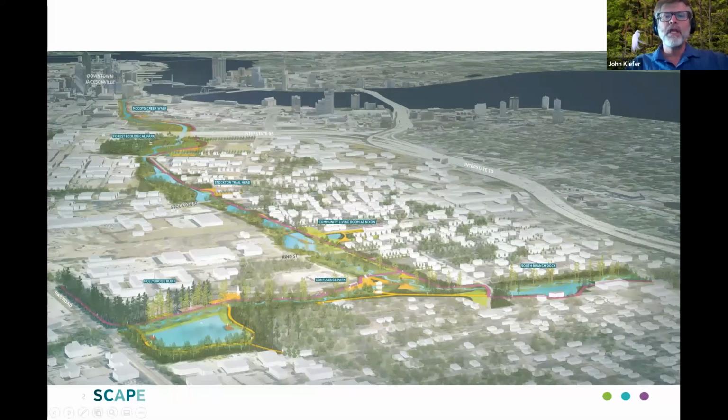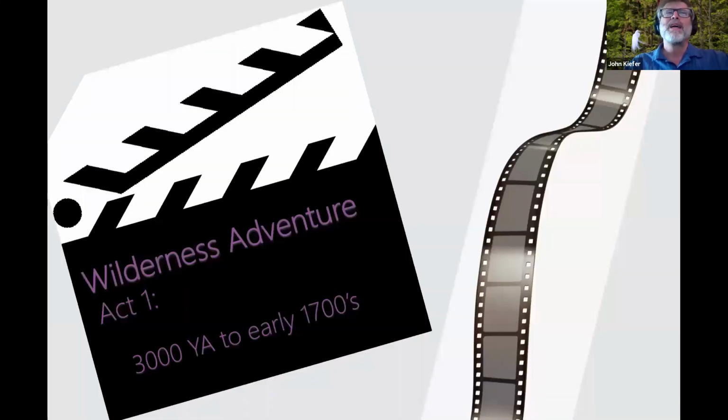So just thinking through the story of McCoy's Creek is something that got me thinking, well, what would it have started out like, right? To begin with, prior to development, I think if McCoy's Creek was a movie, it would be either a nature documentary or a wilderness adventure, right? So Act 1 of McCoy's Creek is wilderness, a wilderness movie, probably narrated by David Attenborough.